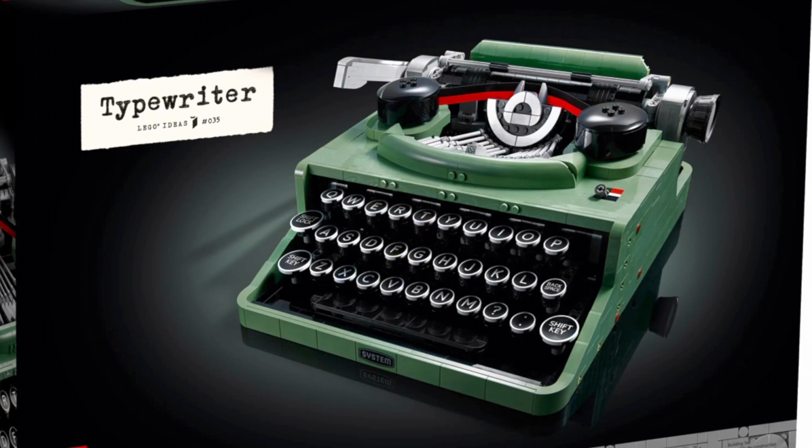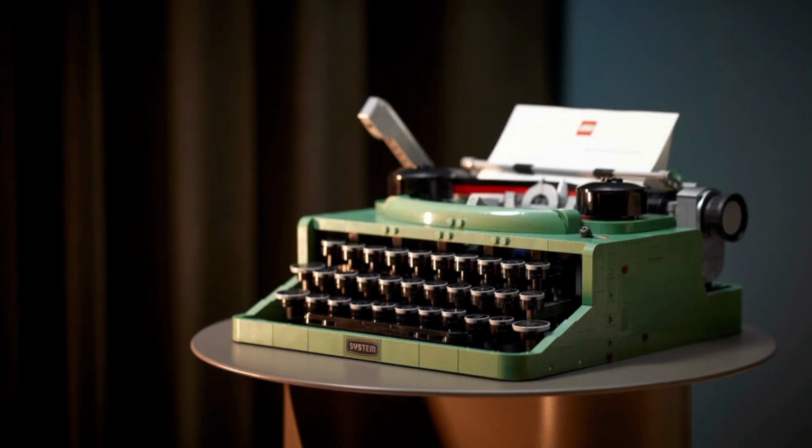And at number 7, we have the amazing, awesome typewriter where you can actually type. I know, it's crazy. And I don't mean just pushing on the keys and all of that. I mean actually type on paper and write a letter or a story, whatever you want to do. You can actually type with this thing, okay?